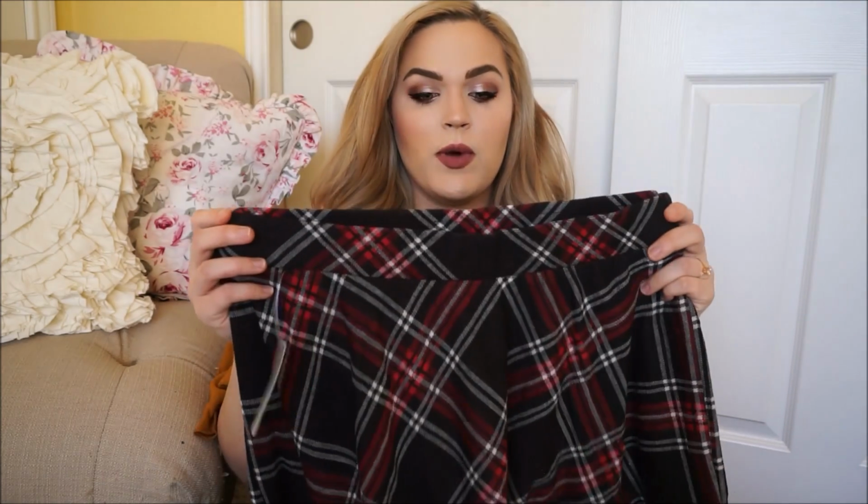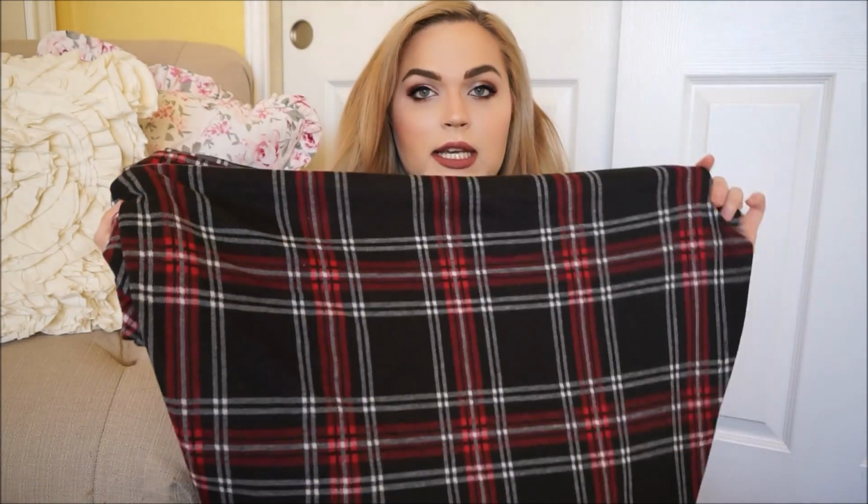It is crew neck, which means I can wear a lot of statement necklaces with this. I just can't wait to be so cozy and warm in this when the weather finally cools down. This is from the Plus line as well. It is this really pretty black and red plaid midi skirt.